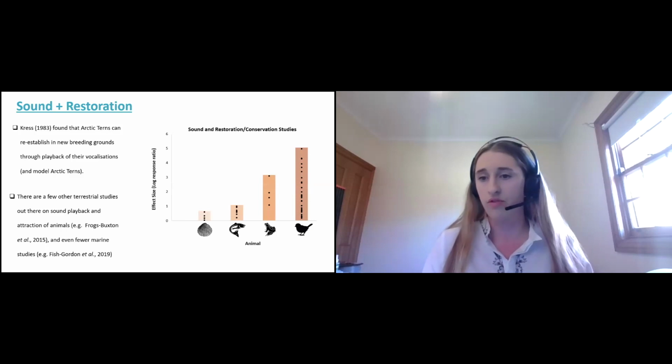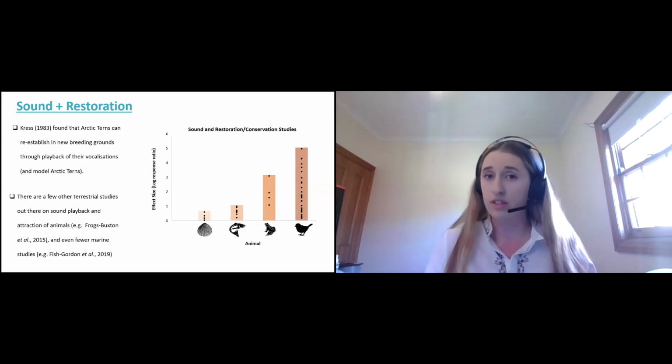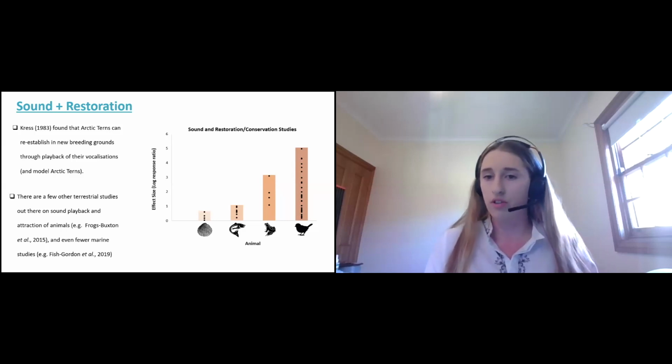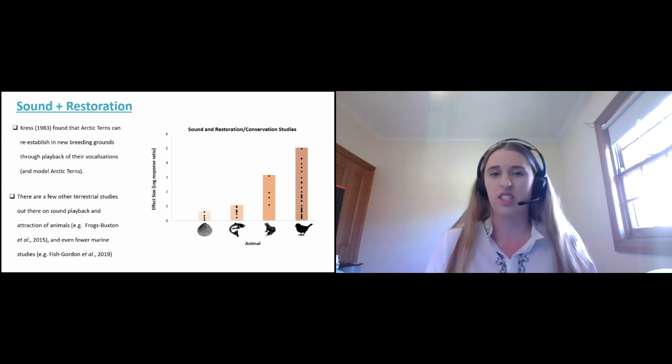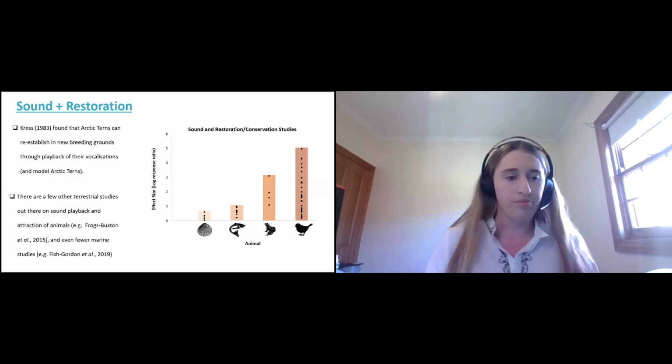And since then, a few other studies have looked at sound for restoration. These predominantly come in from bird and frog studies. And then a few have also come from fish and shellfish studies. And so our figure on the right here pretty much shows the effect size seen between playing sound to animals compared to no sound controls. And for each of these animal groups, you are seeing a significant effect size, which would indicate that sound does have an important role to play.